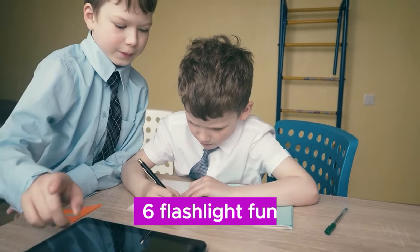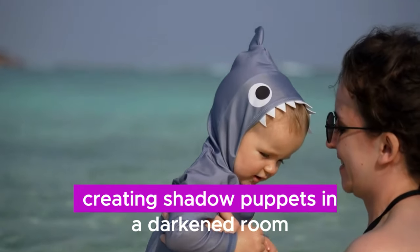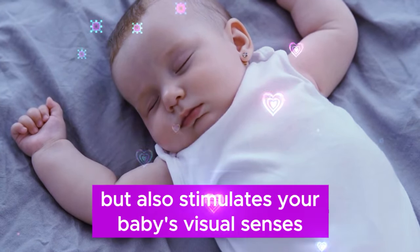6. Flashlight fun. Shine a flashlight on the wall, creating shadow puppets in a darkened room. This not only entertains but also stimulates your baby's visual senses.